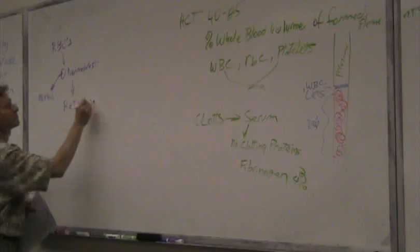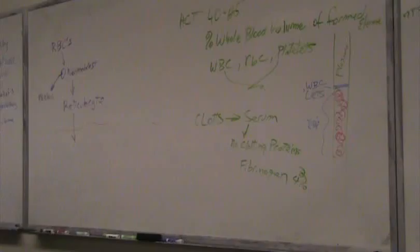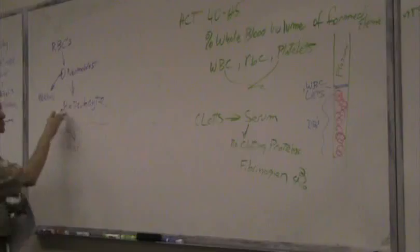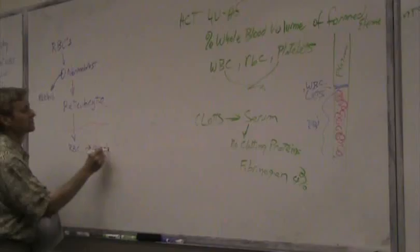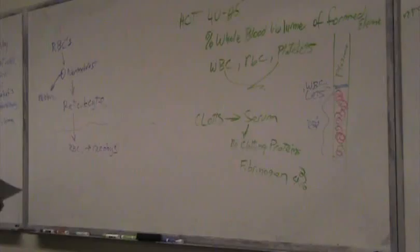Good. On which side of circulation is it a reticulocyte? Both. Good. You guys are good. Okay, so it enters circulation as a reticulocyte and matures into a what? So it's a reticulocyte on both sides. Matures, lasts for how long? 120 days. Good.